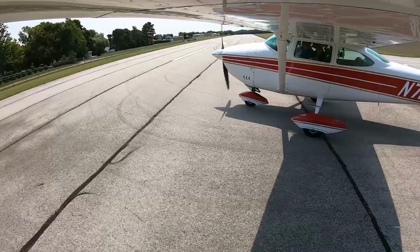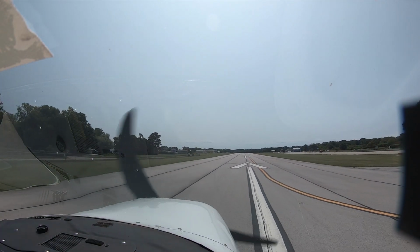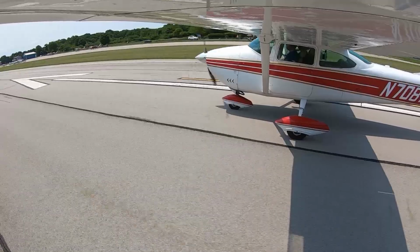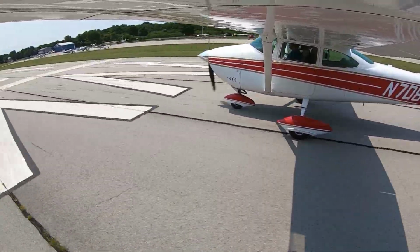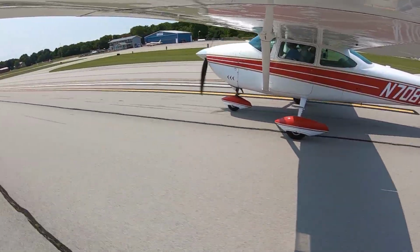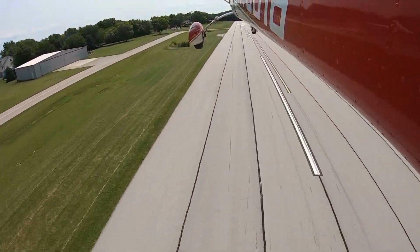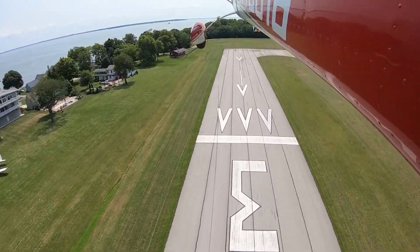See, there's a guy downwind up there. Oh, there he is. $50. Come on. Yeah, I don't like those trees. They come up on you quick. Yeah, they do.